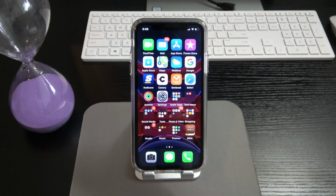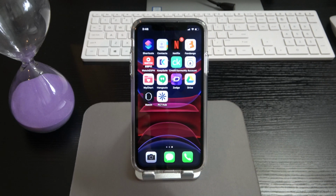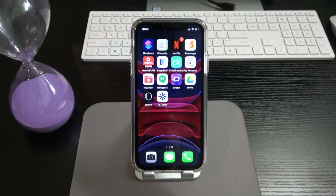All right. Now, some additional features, not very much. You know what I mean? Apple kept it real basic. They kept it very simple. I do like the fact that the phone has dark mode, which is what it's in right now.